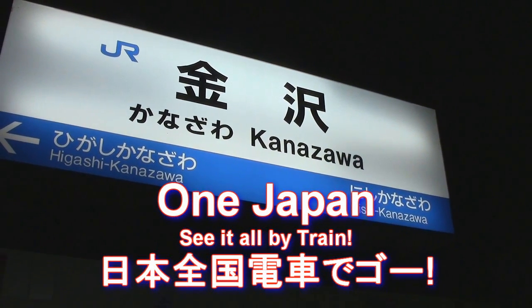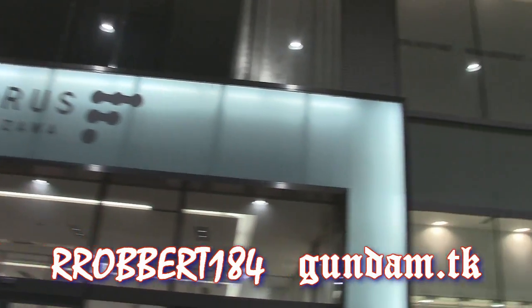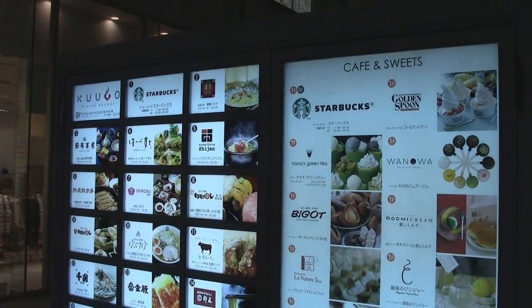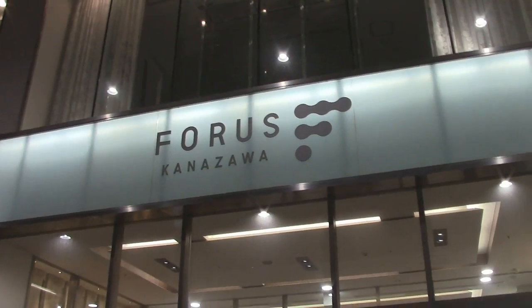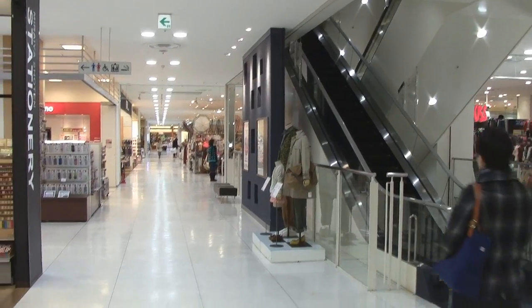City of Kanazawa. And if you arrive early evening and all the touristy stuff is going to be closed, well, sometimes it's just nice to go have a sit down and you can go see the big mall in front of the station. Pretty busy actually, and with multiple floors filled with high fashion that I quickly ignore.